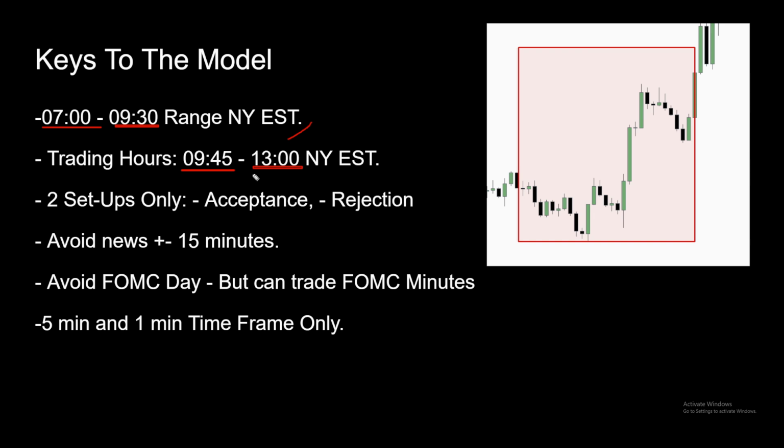You're only going to trade 2 setups, which is acceptance and rejection, and we're going to be getting into the details of them in a second. You're going to avoid the news with this module, which is to say that no trade can be filled prior to 15 minutes ahead of Fed forward news, and obviously you have to wait 15 minutes after the actual news release before you can get filled on a trade.